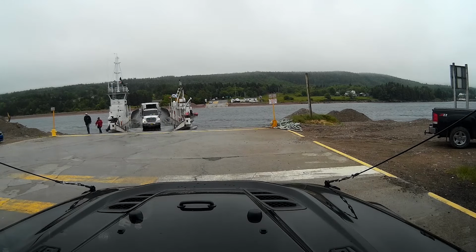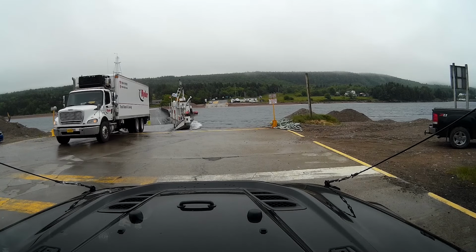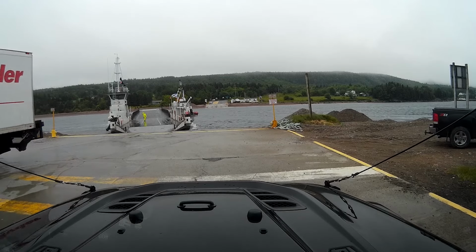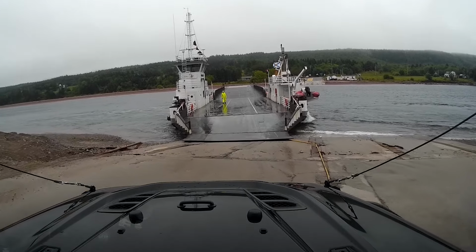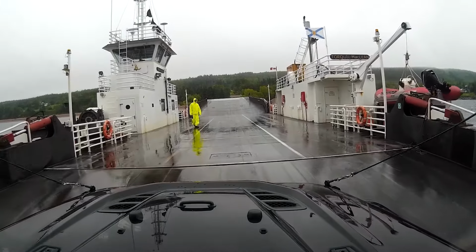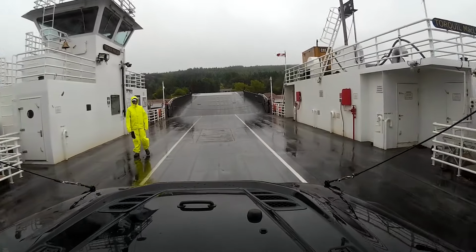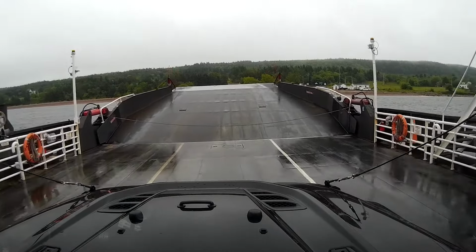I was a little concerned with pulling the trailer on this tiny ferry until it got closer and I could see that there was a box truck on there. $7 later, and we'd be on the other side, headed for a slightly bigger boat.